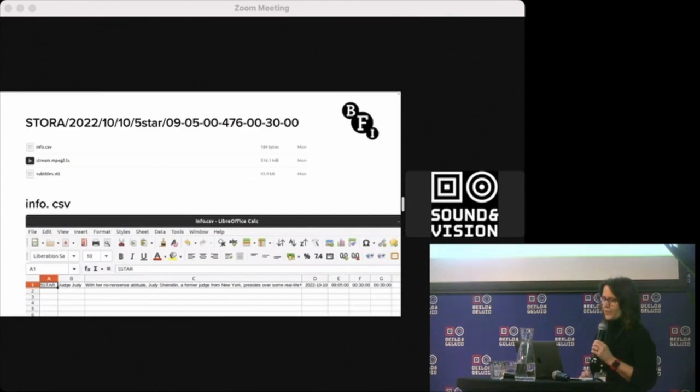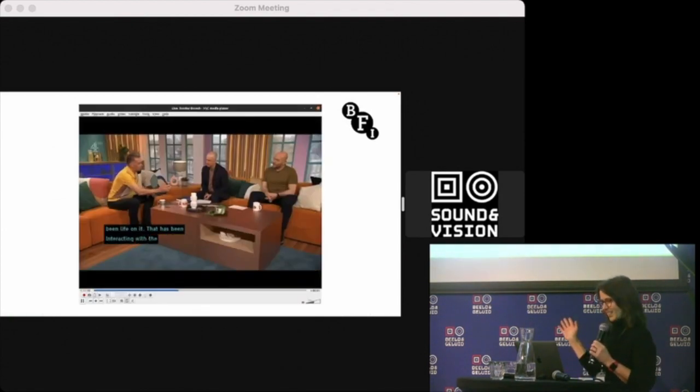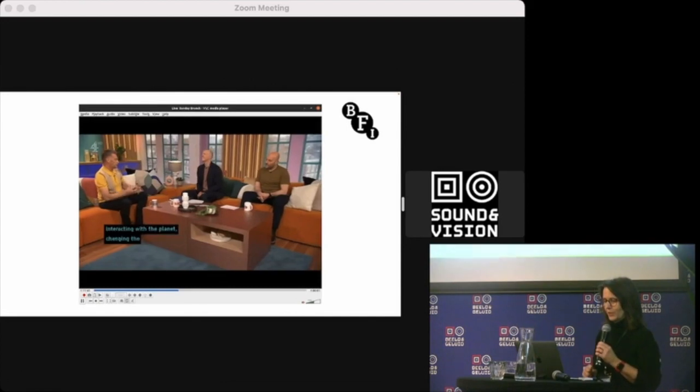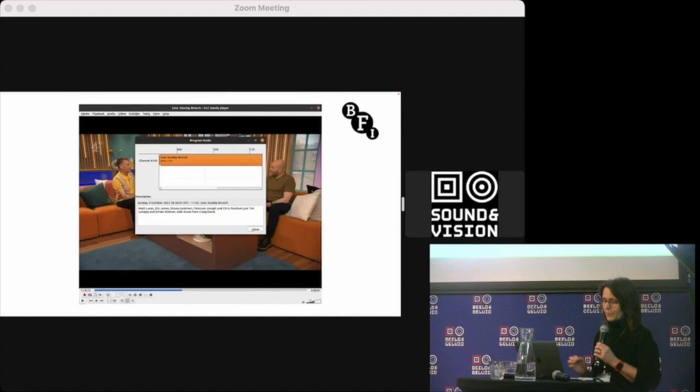So within each of the program folders are three files created by the Stora scripts. First is the info.csv, which you see at the bottom. This file contains program information, including channel, title, description, broadcast date, start time, and duration. Next is the TS file itself. Using VLC again to play it, you can see the subtitles track in real time as text overlay. And you can check the event information table program data. It's really nicely visualized in VLC with the now and next metadata for the file itself.